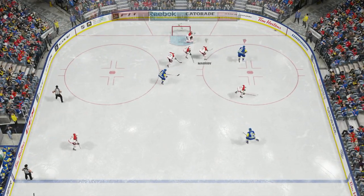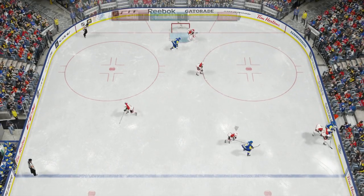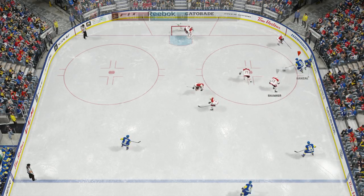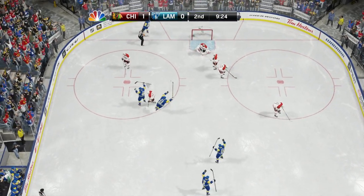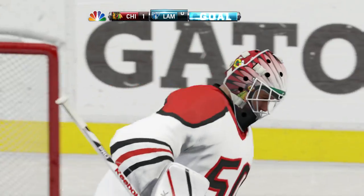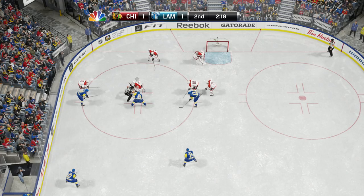Oh, there it is, Hansel! Oh, baby. That was a close chance. Come on. Let's see what we can do with Hansel. Back down low. Ogposo, get in there. Pass it back to Hansel. Hansel, slap it. That's going in! Oh, baby. 1-1. Just a slap shot from the top of the circle. I don't know how that squeaked in, but I'll take it. 1-1.